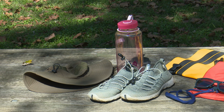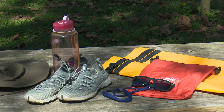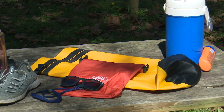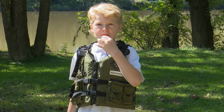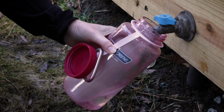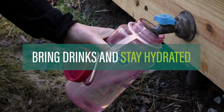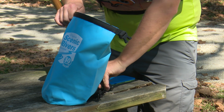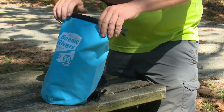There are several items you should bring to help you have an enjoyable experience. Shoes to protect your feet, sunblock, even on cloudy days, sunglasses with a strap to keep them from getting lost, and a whistle to signal for help in the event of an emergency. Keeping hydrated is very important. Bring drinks in non-breakable containers, bring snacks or a lunch in a waterproof container. Our livery sells items that you may have forgotten.